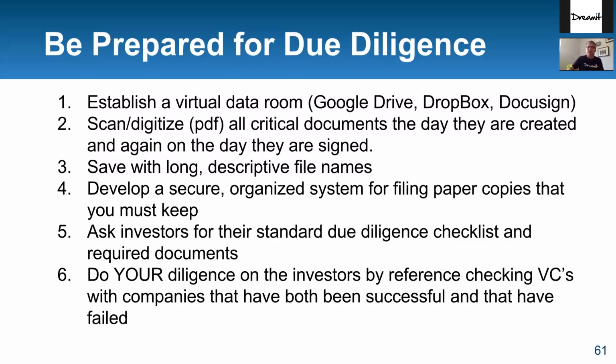All of the documents that you sign, so when you get your Dreamit investor agreements, your employment agreements, your lease, whatever the documents are, your customer agreements, your pilot agreements, all of those, as soon as they're signed, scan them to PDF and drop them into Dropbox or drop them into Google Drive. Don't leave them as paper. And hopefully you're using things like DocuSign from the beginning. I mean, we do that a lot at Dreamit. Everything's electronic now, so drop it in there.